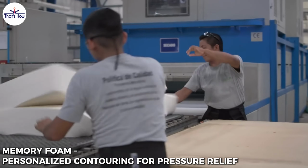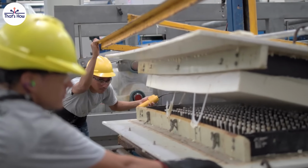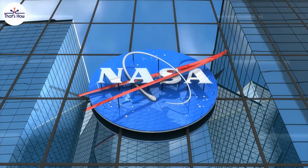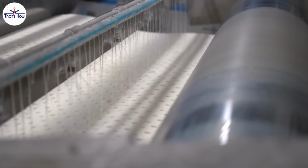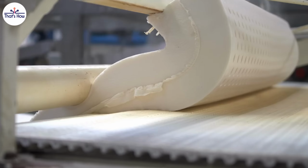Memory foam. Personalized contouring for pressure relief. Memory foam is one of the most revolutionary advancements in mattress technology. Originally developed by NASA in the 1960s for cushioning astronauts during space travel, this material has become a staple in the mattress industry due to its ability to conform to the sleeper's body.